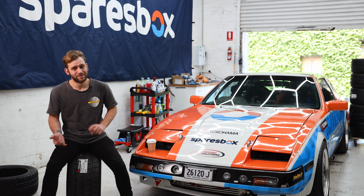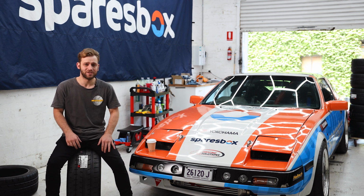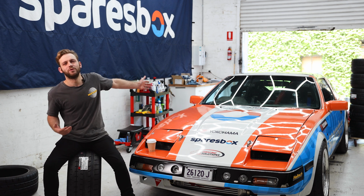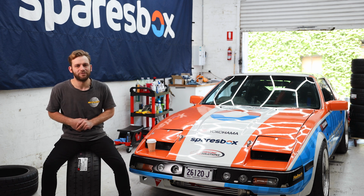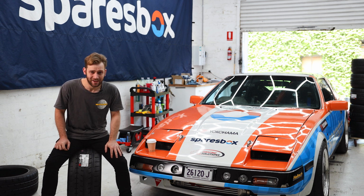We are taking spare crank angle sensors, spare coil packs, 2 sets of plugs, obviously enough oil to do about 4 oil changes. Brake fluid's an obvious one. All the fluids are obvious ones. But if you think you might need it and you can fit it, in my experience, take it.